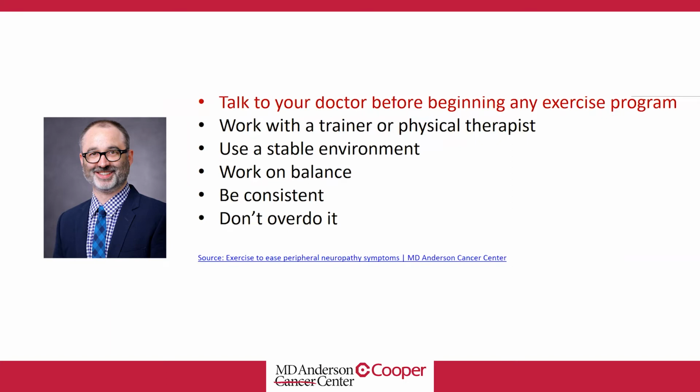Using a stable environment is important. Neuropathy can affect people's balance, so you want to make sure that wherever you're doing your exercise, you're not going to be falling down or dropping something. Weightlifting machines, for example, would be better than using dumbbells or free weights. The weightlifting machine is all contained. If you're doing, say, a bench press, there's just a bar that you press up and down. You don't have to worry that you're going to tip one way too much or tip the other way too much, or God forbid, drop it on your chest. If you're doing aerobic exercise, a stationary bike would be better than a treadmill or an elliptical machine.